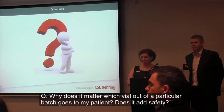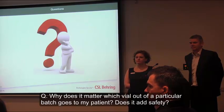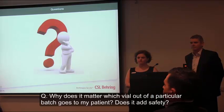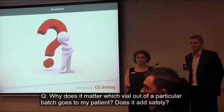But why would you care what bottle it was if it's all from the same batch? Then the constituents of it are exactly the same. So it doesn't matter whether it's number one or number nine, it should be the same product. So what does it matter as long as I've got the batch number recorded? I think it's because it gives an extra level of traceability in terms of individual vials to a patient. But it doesn't add safety because it's the same product.